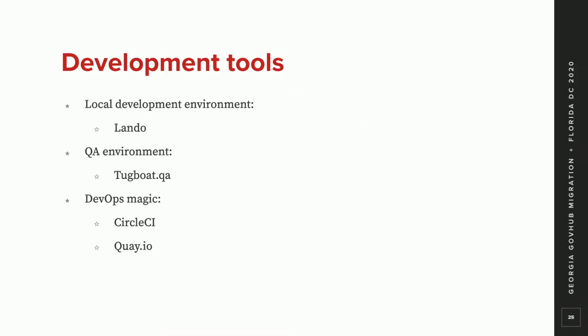Our development tools: for this project we used Lando for our local development environment. Our QA environment was tugboat.qa. Our DevOps magic was CircleCI, and we used quay.io to manage Docker containers and things like that so that they could be shared with Tugboat. These Docker containers contain the files and the databases from the Drupal 7 site. So there was definitely a lot of magic that I don't understand, but James Stansberry did a really great job giving us a great foundation.